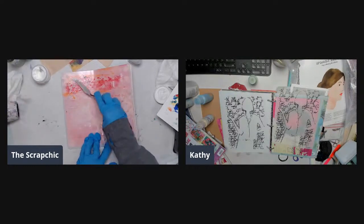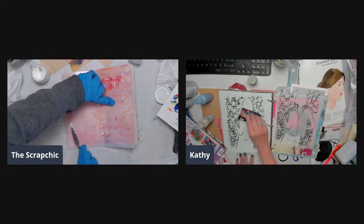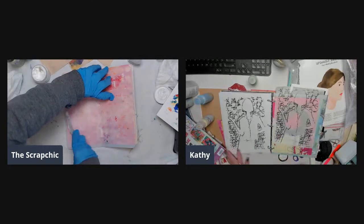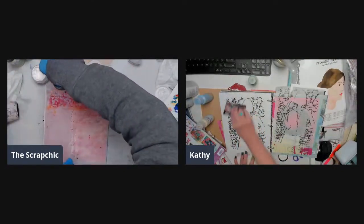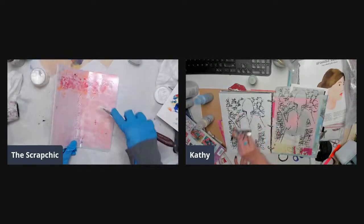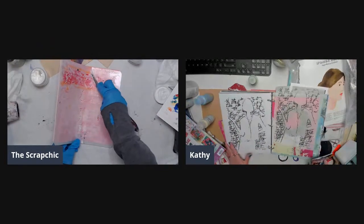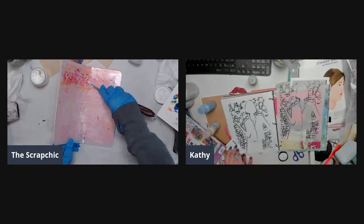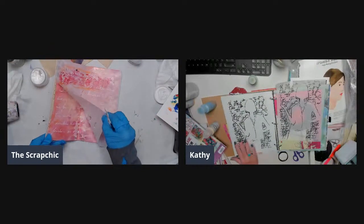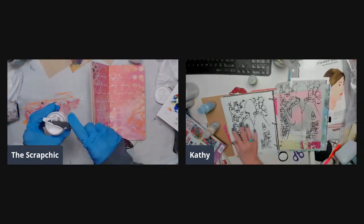This is the Illusions journal thing with the backgrounds done already. Put this down so we can do this one with the embossing powders. Okay, so we tried embossing powders. We tried that. I guess we should try Magicals. What else could we try with the sticky stuff? Oh, yeah, Magicals. Yeah, so let's try that.